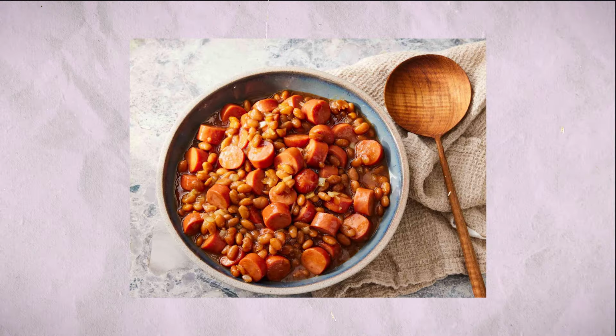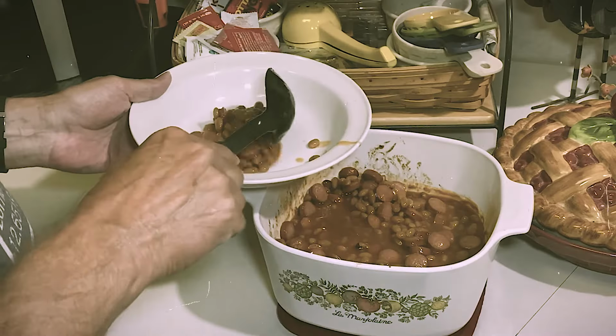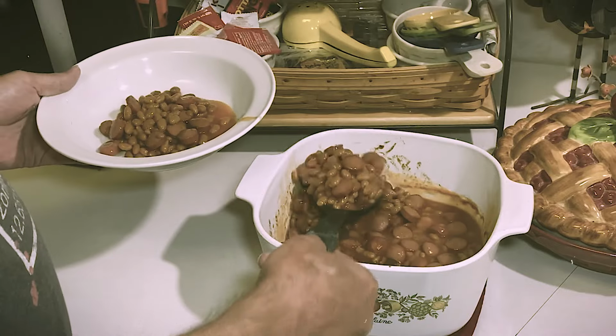Beans and franks. My favorite for franks and beans is Hebrew National's bun length. Few meals summed up 1950s thrift and simplicity quite like beans and franks. It was the working family's go-to dinner. Cheap, filling, and surprisingly satisfying.